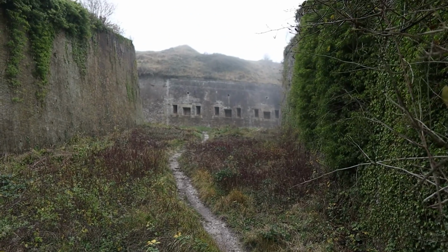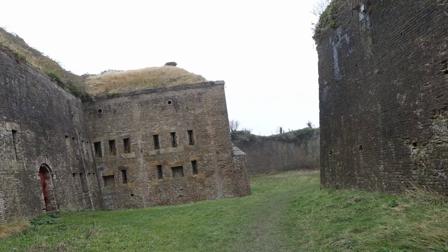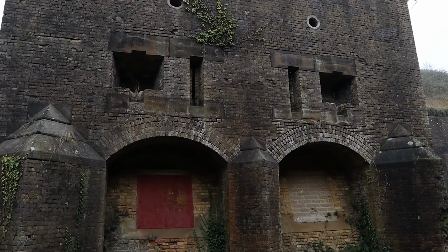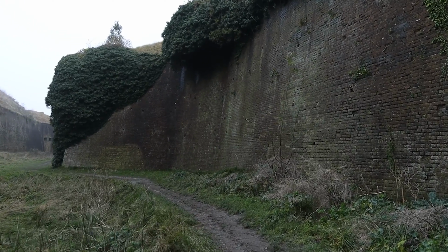Next up we are heading back to Dover because we can find these fortifications on a hill above the town itself. They were built between the 18th and 19th centuries to protect the town and port of Dover from invasion. It's such a mysterious place and it's full of hidden passages to explore.